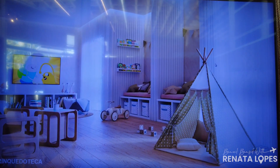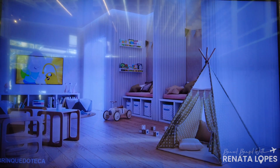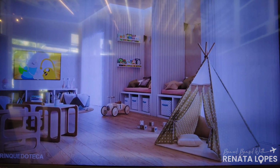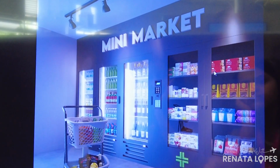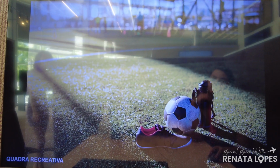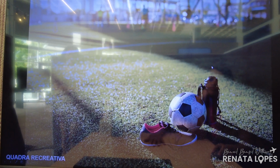That's for the kids' area, play, you know, they read books, study. That's still inside the condominium. They have a tools room also. They have a mini market, a small market. They have a football place to play.